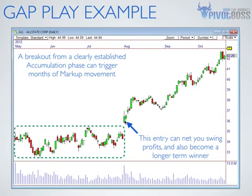So not only can triggering an entry here lead to a nice 5-day swing move, which this course is all about, triggering this entry can also lead you to have a very nice multi-month position trade. So you can take your profits on half the position on that swing trade here, and then, you know what? You can let the trade linger for the next 3 months because you're confident that we're going to see a very nice upward trending behavior.